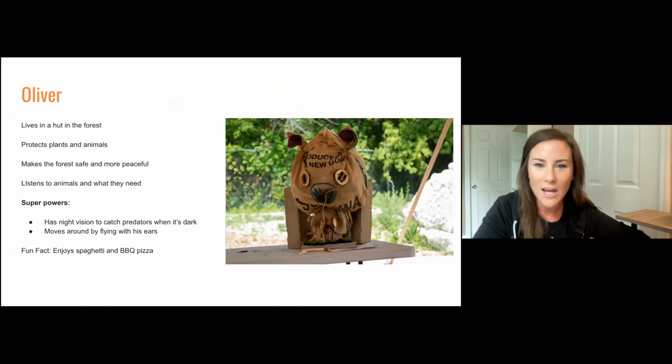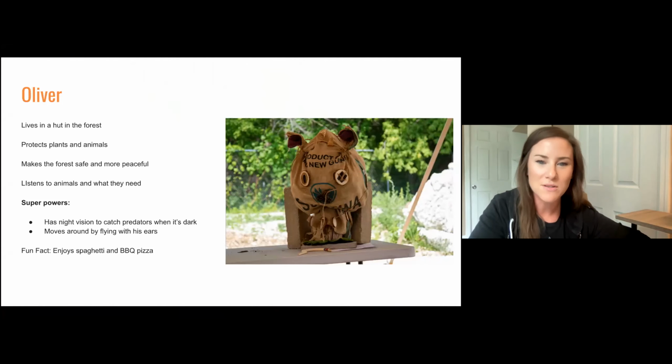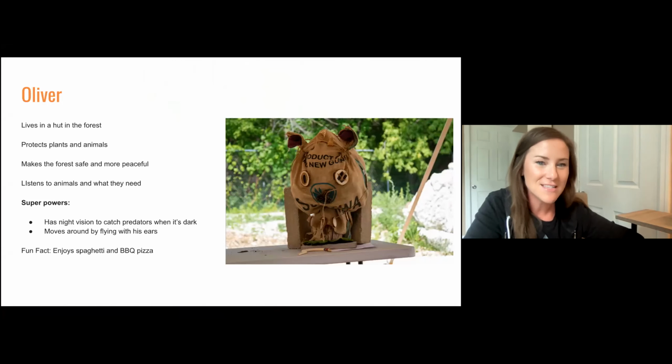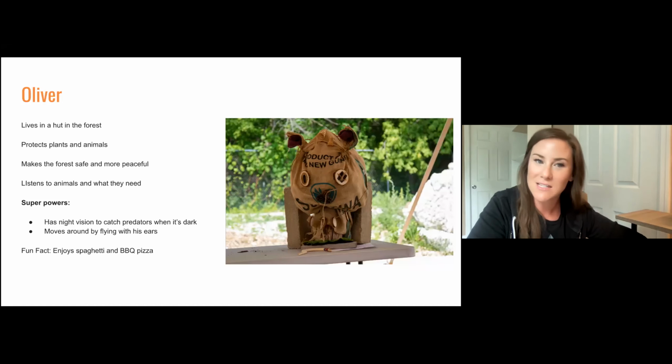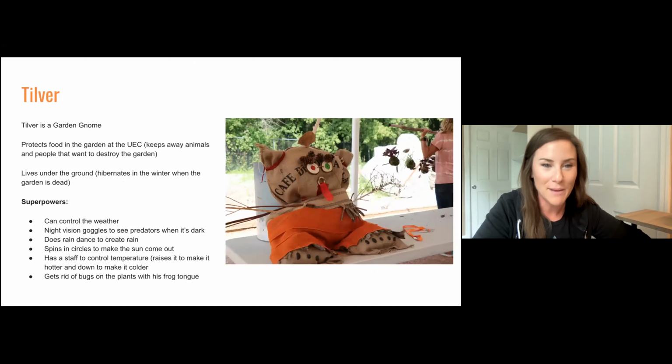This little guy lives in a hut in the forest. His thing that he protects are the plants and the animals of the forest. So he makes sure that they're all safe and it is peaceful in the forest. And he listens to animals and what they need. Oliver's superpowers is that he has night vision to catch predators when it's dark. He can move around by flying with his ears and enjoys a good spaghetti and barbecue pizza dinner. So this is Oliver, which you will see in digital form coming up.